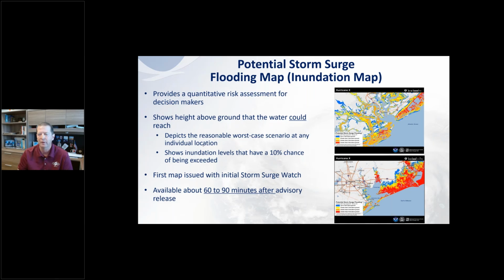Again, this is accounting for uncertainty, both in the track and intensity, landfall location, and in providing that reasonable worst case scenario. Again, on our website you can zoom and pan on this graphic and look at the potential for storm surge inundation.